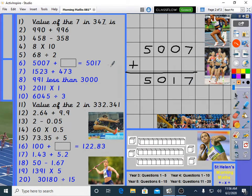7, to get to 7, what do you need to add? Nothing. You don't need to add anything at all. 0 to get to 1, what do you need to add? 1. 0 to get to 0, you don't need to add anything. 5 to get to 5, you don't need to add anything. You're probably thinking, well, this says 10, doesn't it? You don't need those zeros at the front. The answer is 10. 10 is what is missing from 5007 to get to 5017. 5007 plus 10 gives you 5017. So the answer is 10. That's what goes in the missing box, 10.